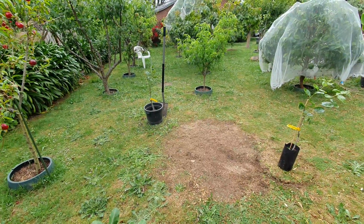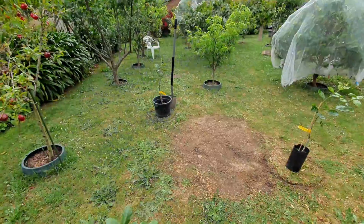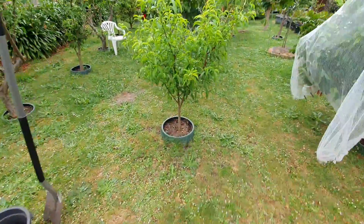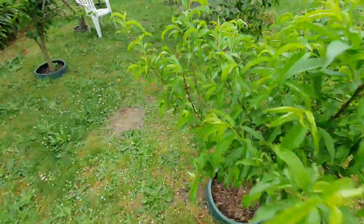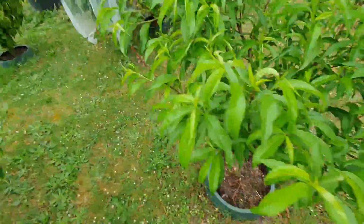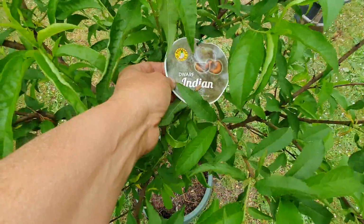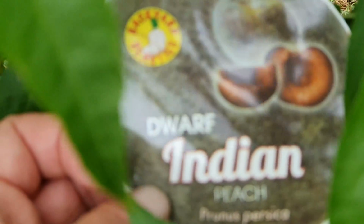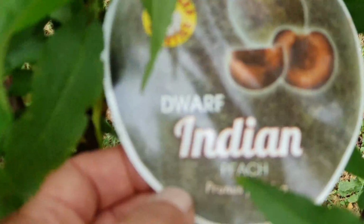Next winter, I might remove this peach. I'm not sure yet, because, let me see, was it a dwarf? I don't remember if it's a dwarf. Yeah, it's a dwarf, that's why. It won't grow big. It's only like a 2.5 meter tree, 7 foot tree maximum.